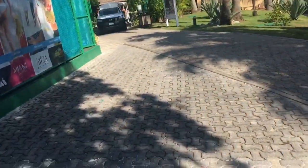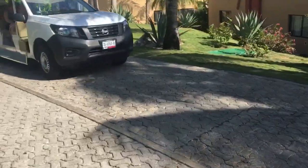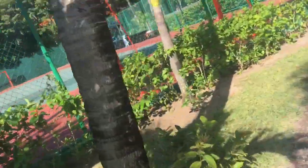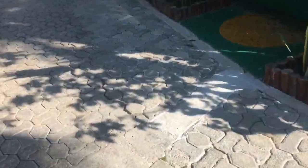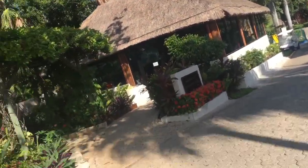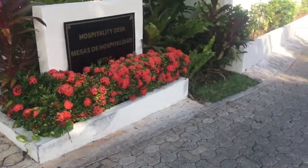And passing by me right now is one of those cart things I was just talking to you all about. This is what it looks like. Now this must be basketball courts, judging by what it looks like. This building right here is where we book our excursions. We went on one excursion, which will be the upcoming vlog you'll see on this channel momentarily.